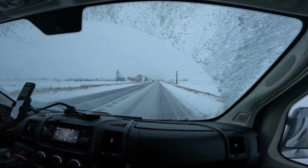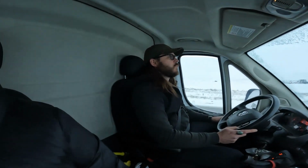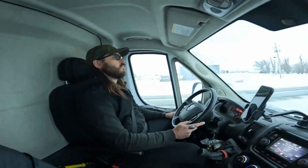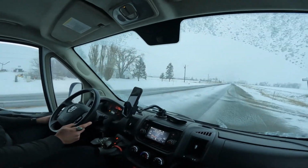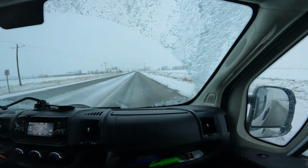How much snow do you think there is? It's like 4 or 5 inches. I feel like you said 4 inches this morning. No, there was only 2 inches yesterday. Yeah, but then that went away to 0. And then you said 4 this morning. I love that. I think there's like 6.